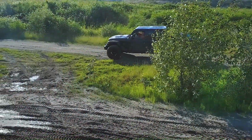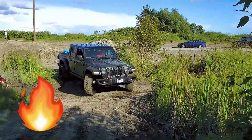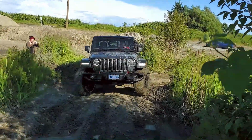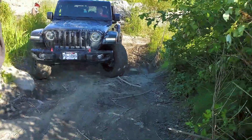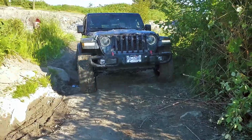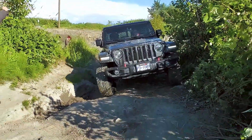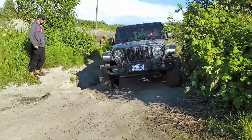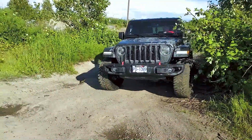Let's go on the hill, bro. This bad boy go. See if this thing can climb the hill, bro. It's a Rubicon Gladiator. Yeah, buddy. This thing's beast mode, look at it go.